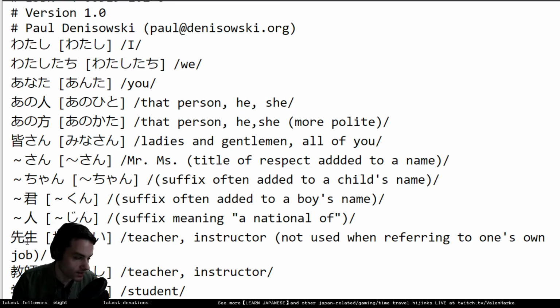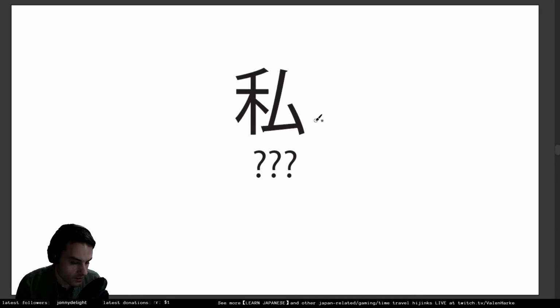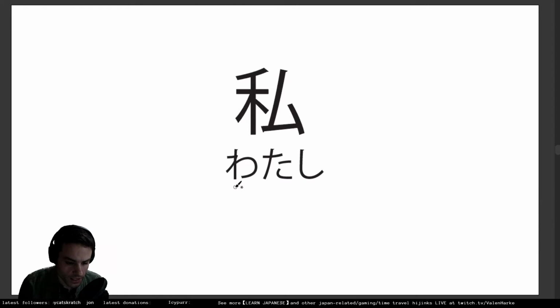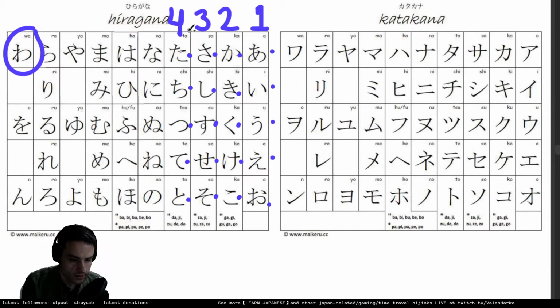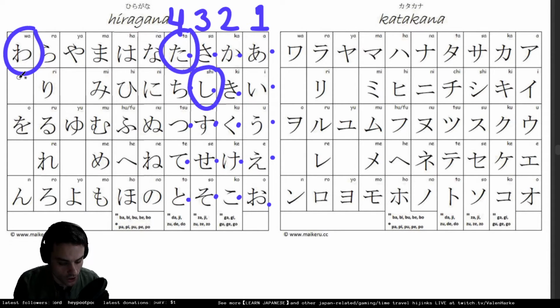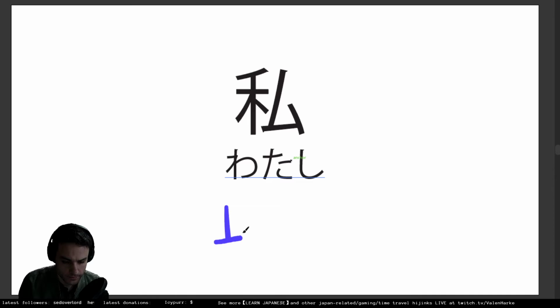I just want you to know that that's how it works. That's how we learn kanji. So, with that said, let's go back here. What is this? Well, if you were looking this kanji up, you could find out that it says in hiragana, wa, ta, shi. Let's go back here. Remember? Wa, ta, shi. And we actually know ta and shi up to this point. We haven't studied wa yet, but you can look at it right there on the chart and know that that's what it says. So, watashi, I, or me.